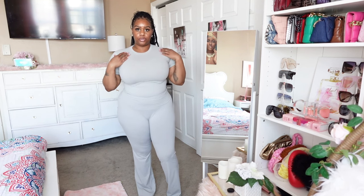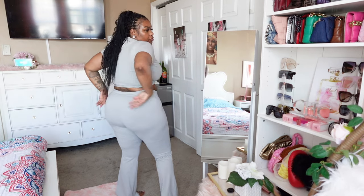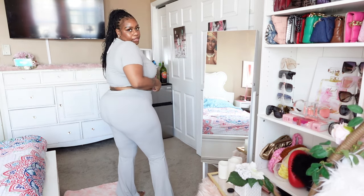Okay, I have a few more pieces from Amazon that I want to show y'all. I got another jumpsuit I'm going to try on, and these two, it's a two-piece set, so let me show y'all that real quick. Next is this cute two-piece from Amazon. This is an extra large. It has a little waistband that folds over. I'm pretty sure it's supposed to fold over more than this in the back, but you know how it go. But I still like it.